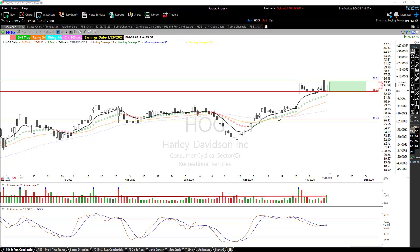So when I'm using stochastics, or if I ever look at stochastics, what I'm going to do is look for charts that are trending. They have to be trending. And I want to see the stochastics in oversold or moving up like this. That's what I'm looking for. Oversold or moving up. More than likely, you're going to see them moving up.